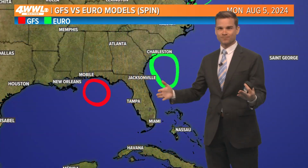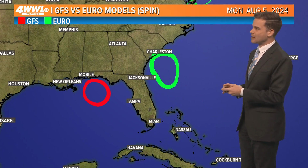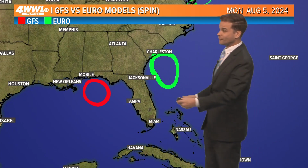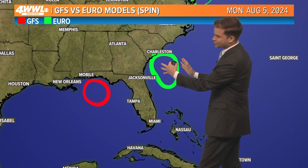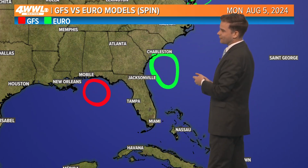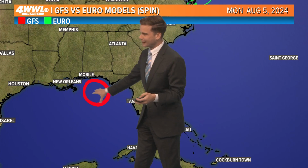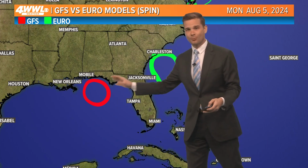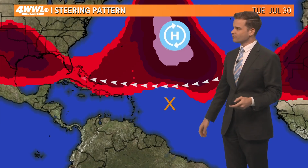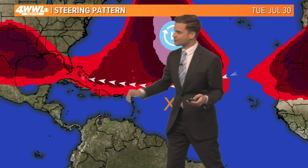A stronger system would more than likely turn to the east here, and you can see that depicted with our two different global models. They're showing very different outcomes. Most have been leaning towards this eastern track off the coast of the southeast United States. The GFS has been the outlier of the American model. It has a slower system getting into the Gulf of Mexico and kind of hanging out around the Gulf as we go into next week. Now, both are still possible, but the one that seems at least a little bit more likely right now is the one that turns off the east coast of Florida.